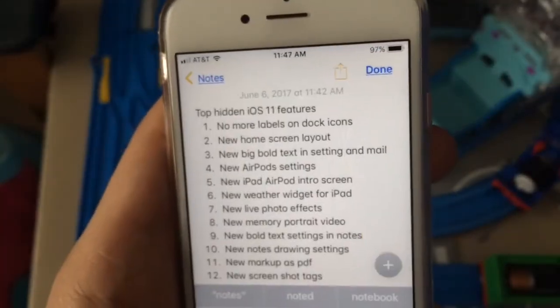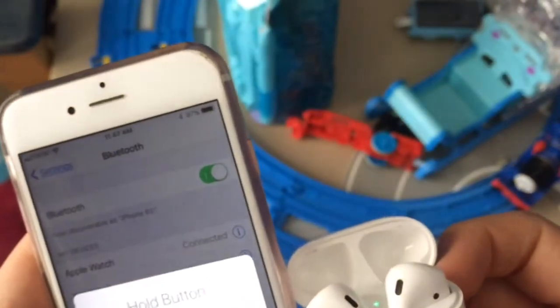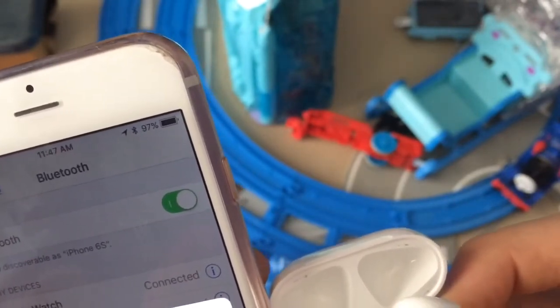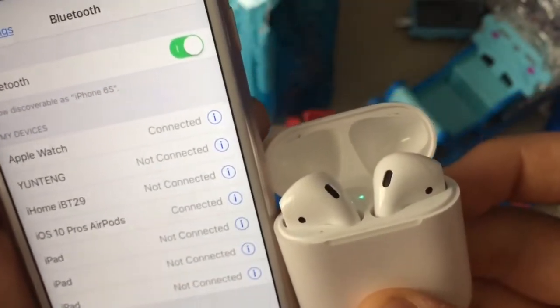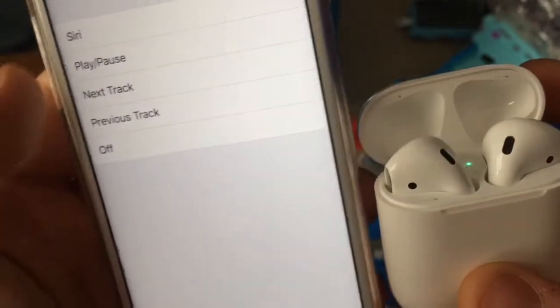The next one is new AirPod settings. So AirPods have a new control thing. Let me get my AirPods here. Go to my AirPod settings here. Let me click to my AirPods. So, give me a minute. I gotta pair up my AirPods to show you this.